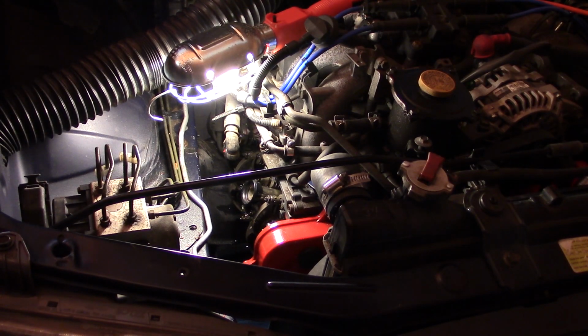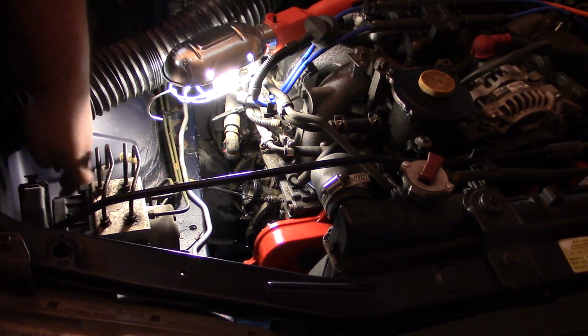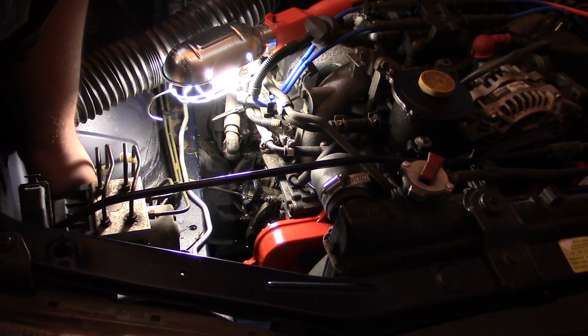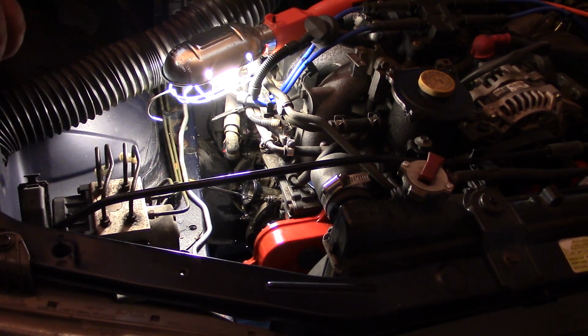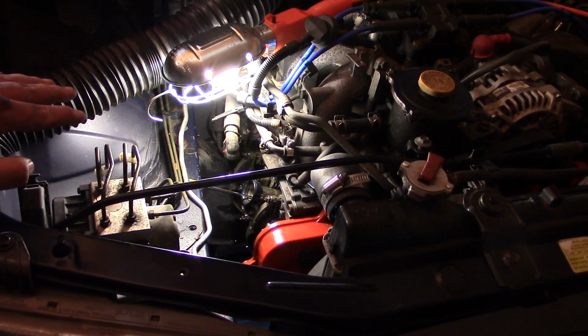Alright, so I got the valve cover off. I apologize for the noise in the background and whatever the hell that was. That was me dropping a valve cover bolt. I have the valve cover off. It was a bit of a bear. I did not unbolt the engine or anything from the chassis.